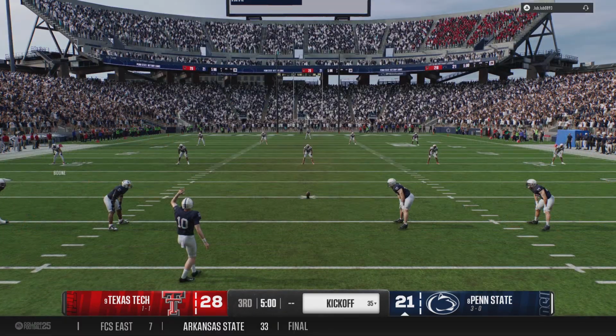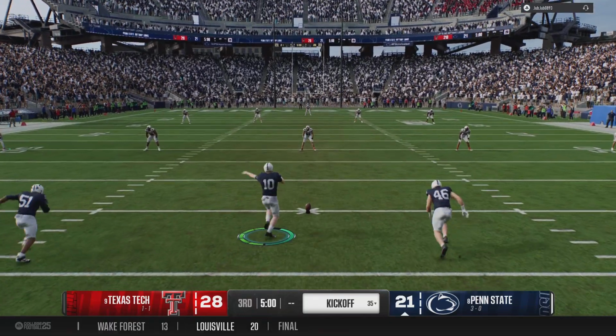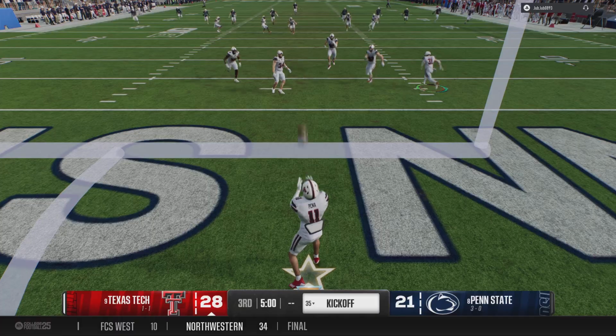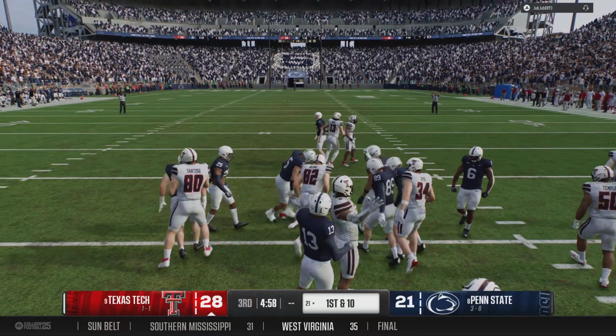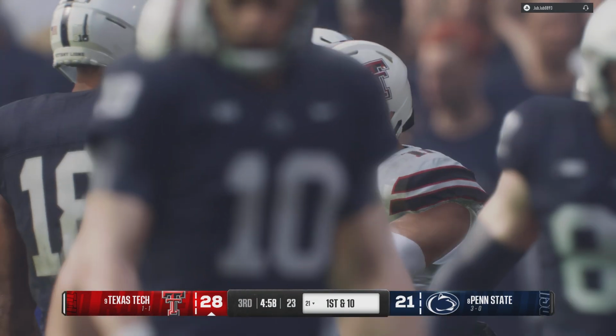And the Nittany Lions will try to kick this one deep to get things underway in the second half. Fielded in the end zone. It's Pena. Gets it across the 20 to the 21, and not quite what he would have picked up just taking the touchback.